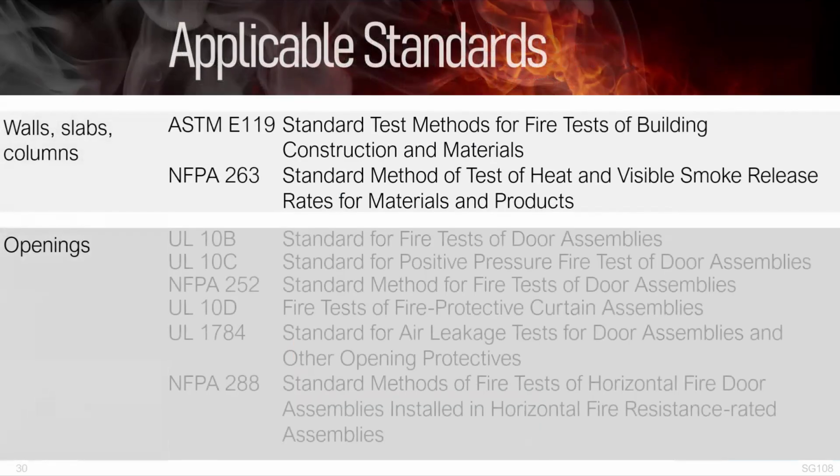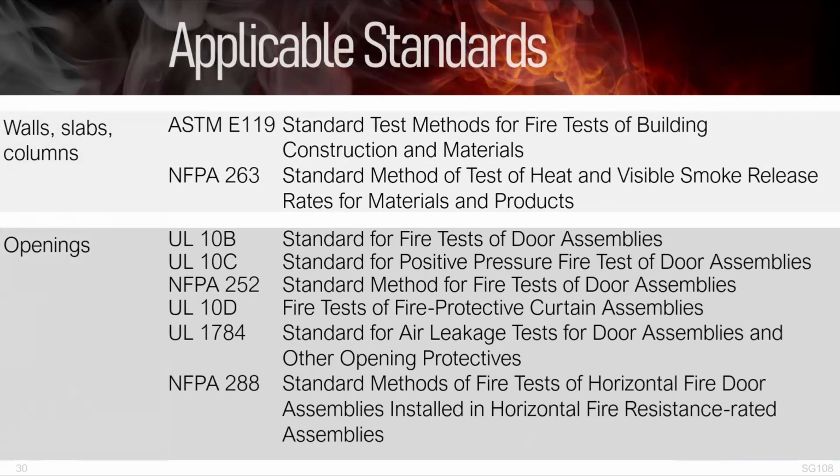Let's talk about the standards that apply for various walls and for various openings. The first blocked-in section up there has two standards that apply to walls. Again, NFPA 263 is incorrect, it's actually UL 263. But those are the standards that apply. They're basically analogous to ASTM E119. They affect wall slabs, columns, different types of slabs, roof slabs, floor slabs, load-bearing and non-load-bearing walls, five basic elements. And that's the wall, the structural element of the building itself, not the openings.